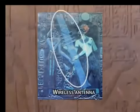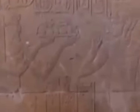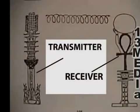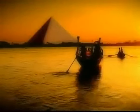This relief carving shows a wireless antenna. The Egyptians used the antenna and cable-free energy for wireless communication. In the relief on the left is a carved transmitter with a receiver on the left. This evidence indicates that the Egyptians used free wireless energy for communication purposes.